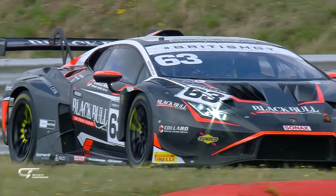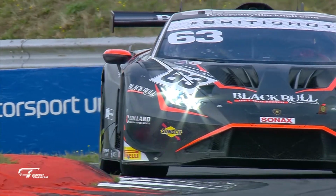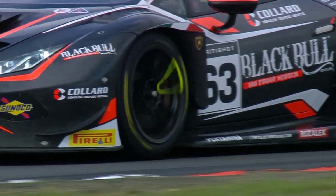So Rob Collard tops the times in the warm-up and will start race 1 from pole position. We'll see whether that in turn translates into a second victory of the season. 11:25, the action will be here. Join us later in the morning.